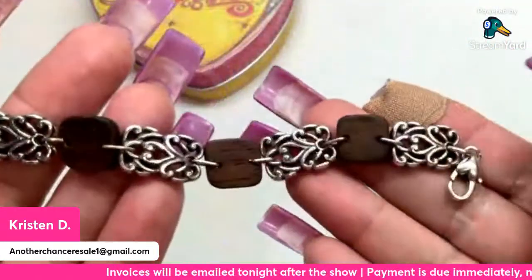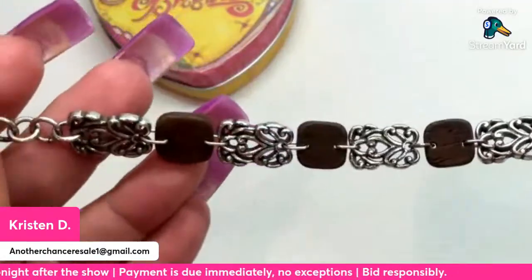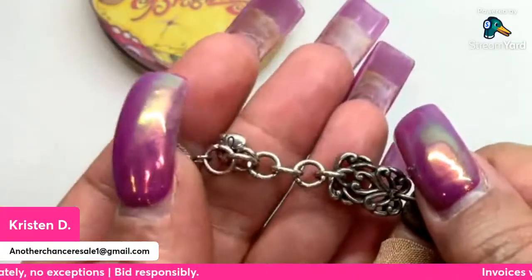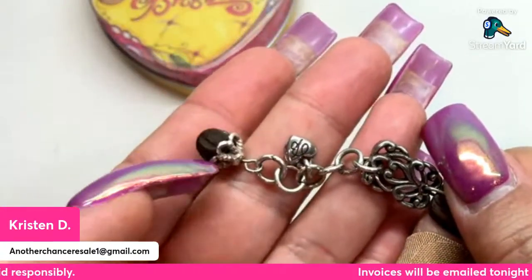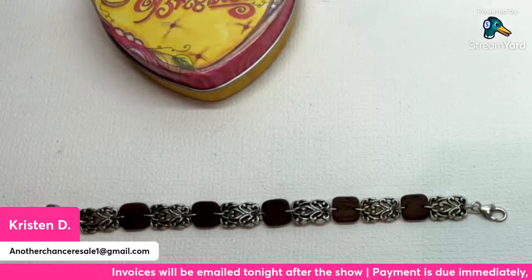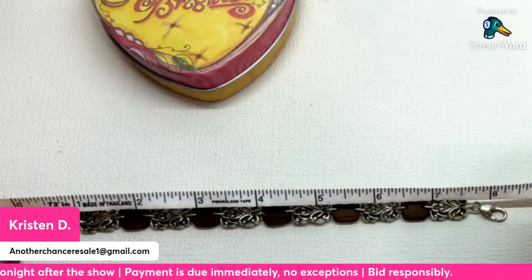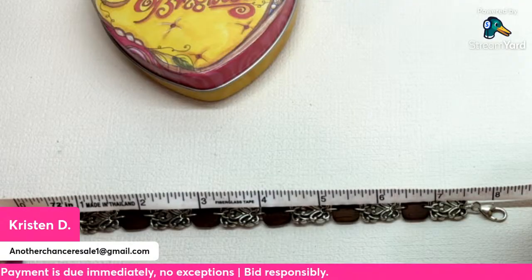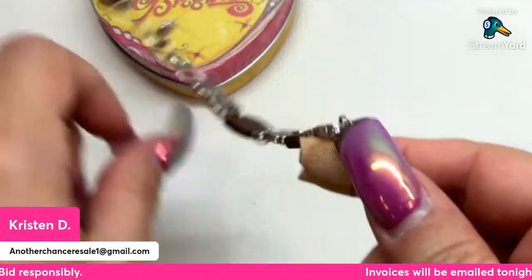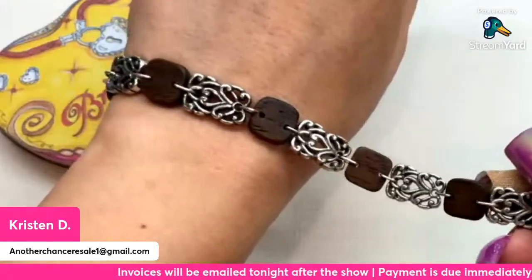Okay, so this one is Brighton. Very cute. Love the wood. Love the open work panels. It is slightly adjustable, it has a 1 inch extender. It has the Brighton bee heart and a little wood dangle. So let's get the measurement on this. It can go from 7 to, I'm gonna say 8 inches, maybe 8 1/4, but I'll stick with 8. From 7 to 8 inches, and you'll get the tin with it. And we'll start this off at 25.